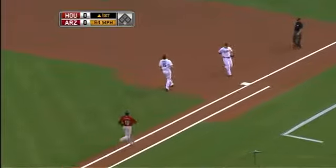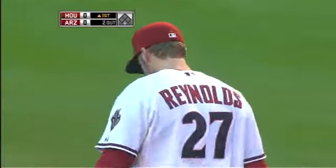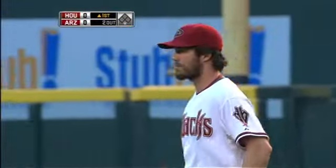Bouncing ball to the right side. And to the bag, Mark Reynolds makes the play for the out. Tejada will also go to right field, he'll go to center, he'll go to left. He's not particular where he hits the ball.